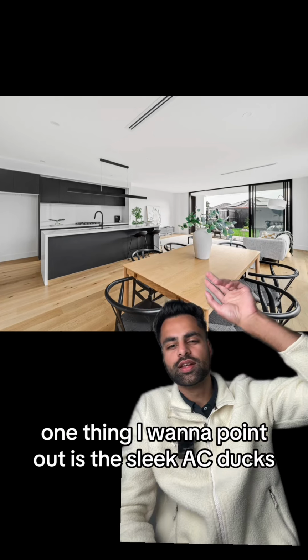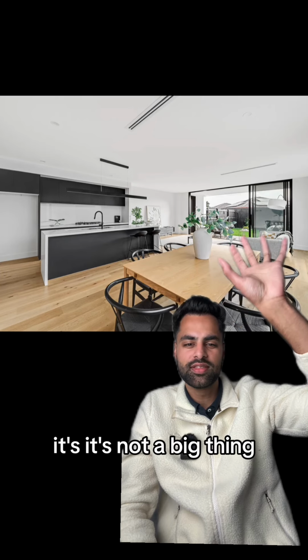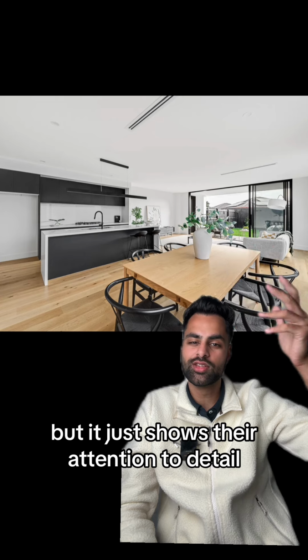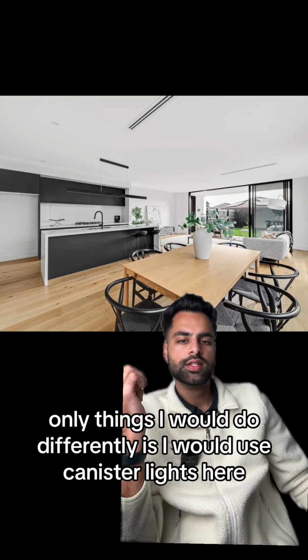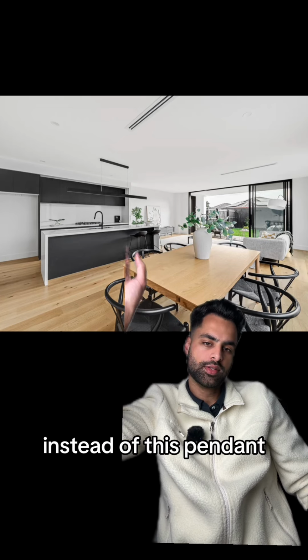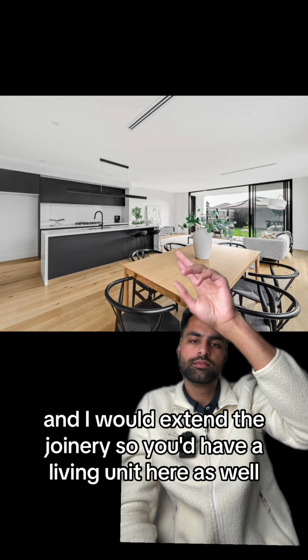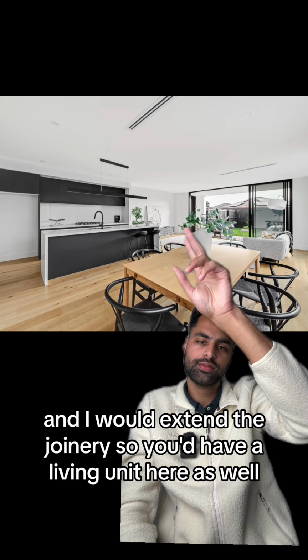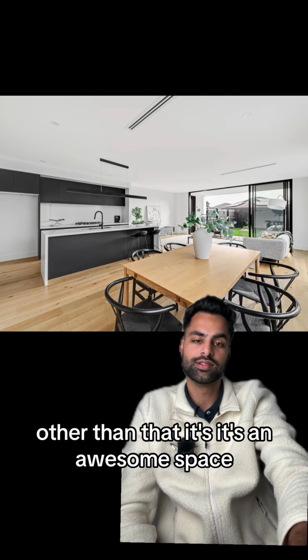One thing I want to point out is the sleek AC ducts. It's not a big thing, but it just shows their attention to detail. Overall, it's a really good space. Only things I would do differently is I would use canister lights here instead of this pendant, and I would extend the joinery so you'd have a living unit here as well. Other than that, it's an awesome space.